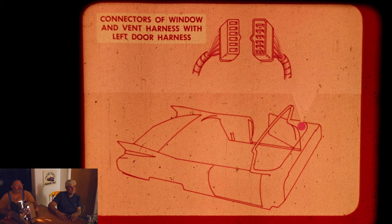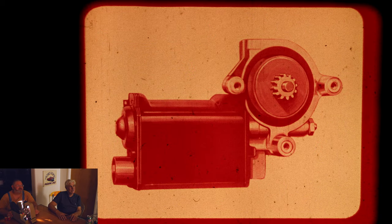I think in some of the manuals they show the connectors like that, so when you're digging around looking for them to test, you can know what they look like. Okay, all right.